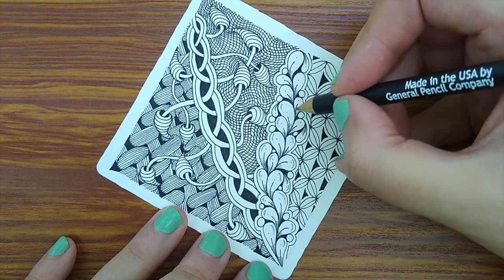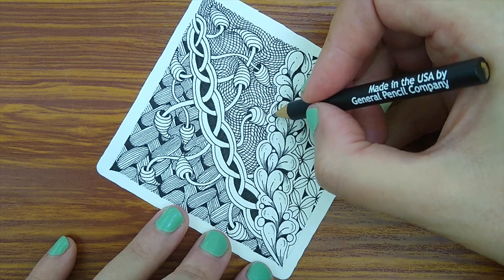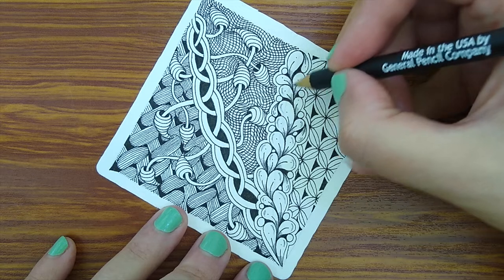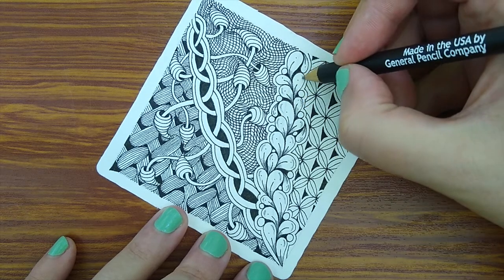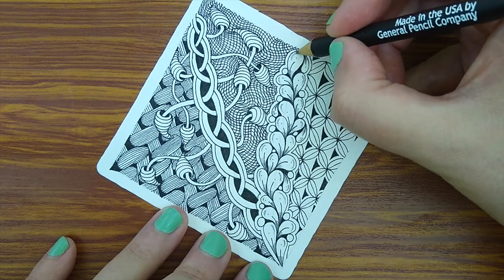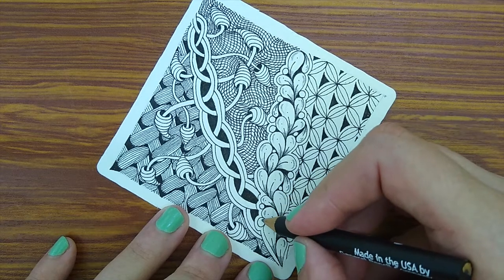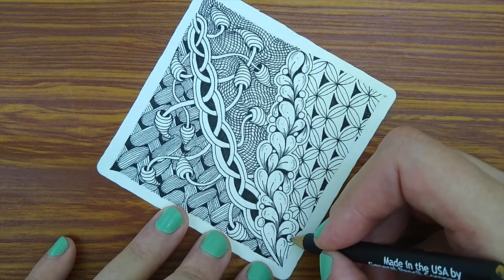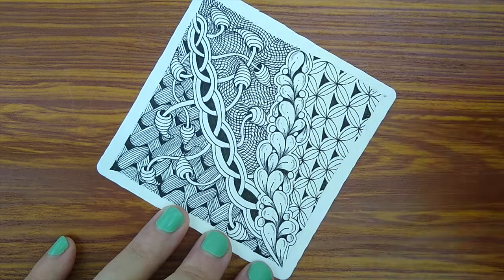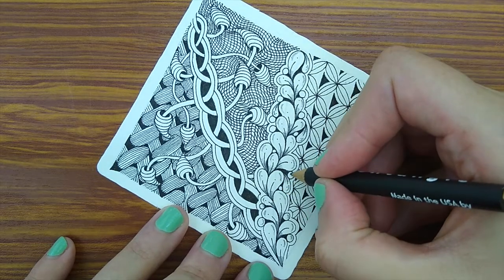I think it's a step that is so easily skipped. You know, we're so excited to draw. We sometimes forget to really slow down and take a moment to just be grateful for the opportunity. Once you've had that moment of gratitude, then you can start your drawing.